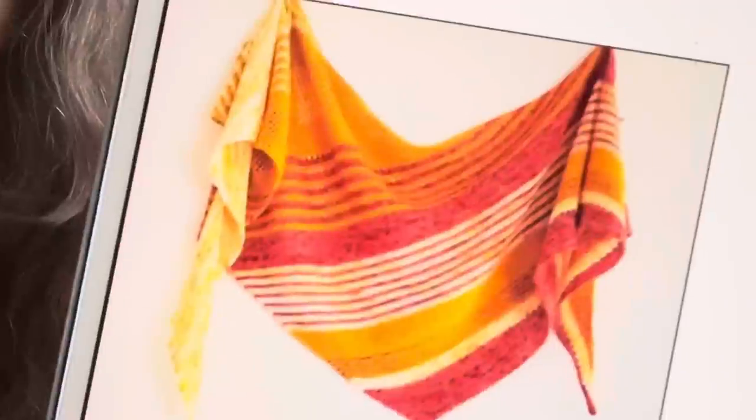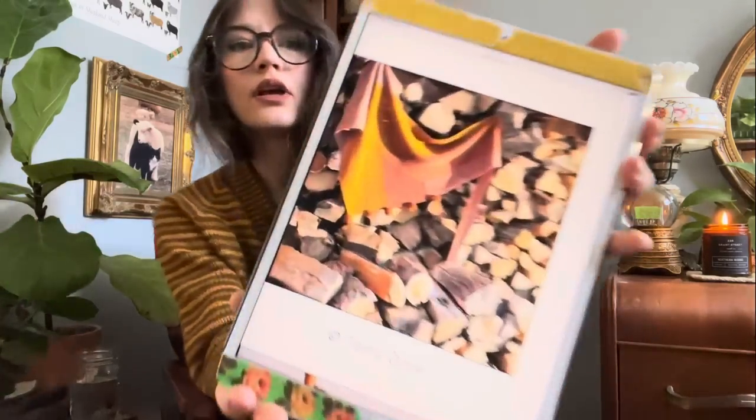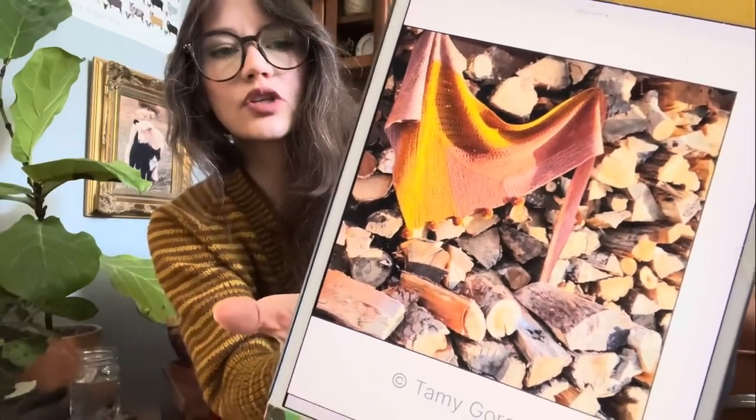want. Here's another Tammy Gore in my favorites, Shades of Peony. It's another striped shawl design. This one looks to be asymmetrical. Those are a few nice shawl patterns. Here's another one. She's got a lot of good ones. This one I think is really pretty and simple. It looks like you could use any color combination you want for this because it's just a simple sort of textured stitch design.